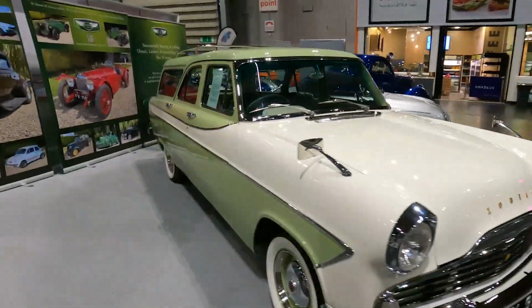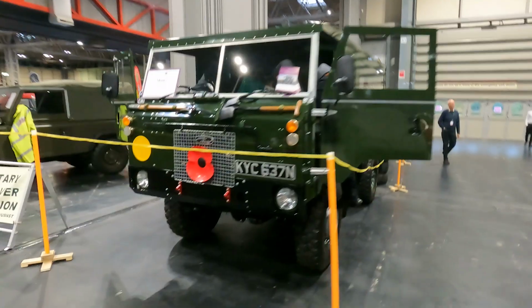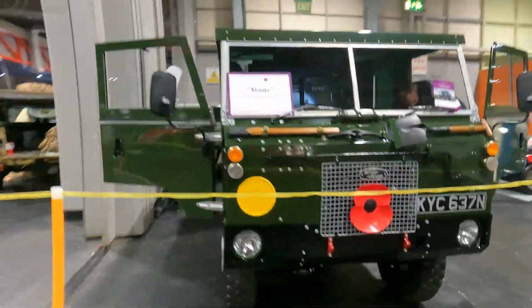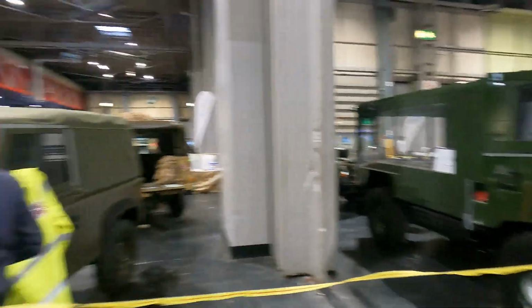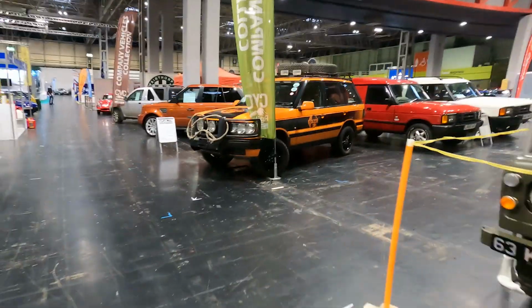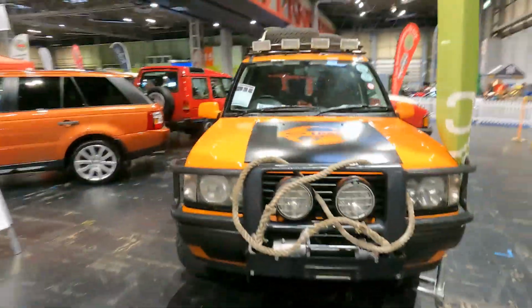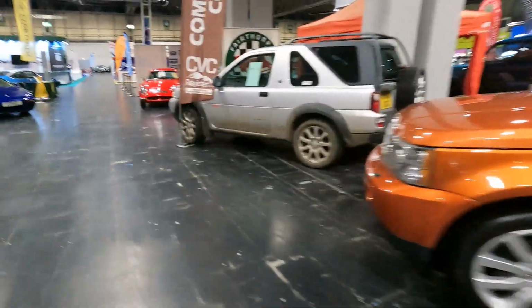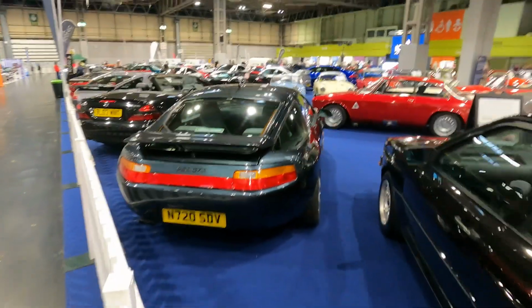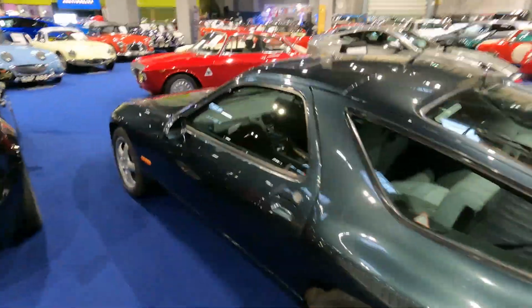Nice Zodiac, like that. That's quite cool. Monty, forward control Land Rover. I would really like to do a Porsche Cayenne like that. And we're over by the auction fence, look at that, Porsche 928 GTS.